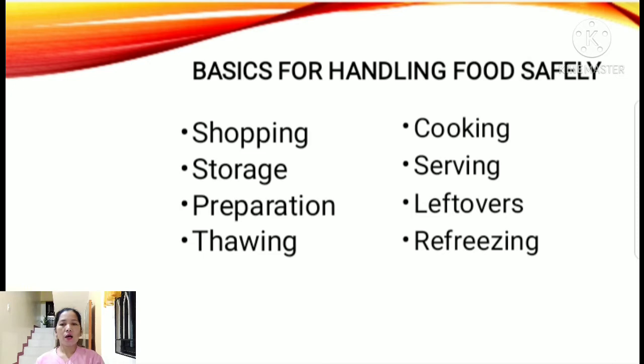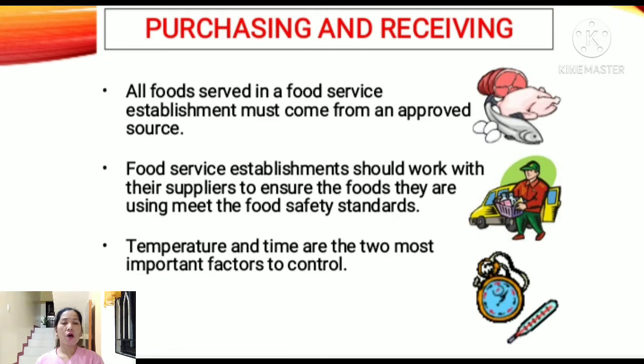Okay, so, another reminder. All foods served in a food service establishment must come from an approved source. Yan, yung mga tinatawag nating branding o mayroong mga brand name. So, food service establishments should work with their suppliers to ensure the foods they are using meet the food safety standards. So, kukuha dapat ay doon sa mga kilalang dealer. And then, temperature and time are the two most important factors to control.